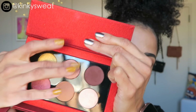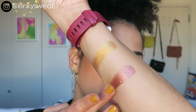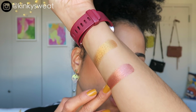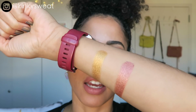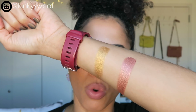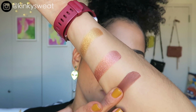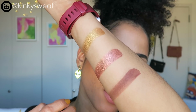Next up, we have Moon Phase. This is what I have on my eyes. It is such a beautiful, warm pink, but it has such beautiful shine and opacity. It's just a gorgeous color. And again, yes, I'm sure you've seen this color before, but I love that it's in this palette. Prosperity is a warm plum brown. Really smooth. I really love the shade in here.